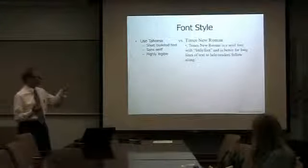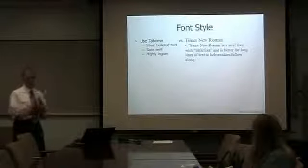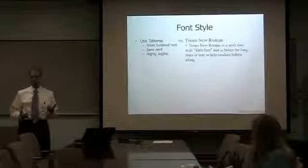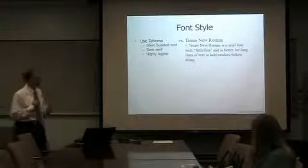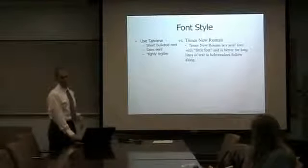Here, I'll give you just a second to read that. Research shows that it's easier to read when it has little feet. It just helps along. That's why newspapers use Times New Roman most of the time. And they can get away with pretty small fonts as well. You rarely want to use anything much longer than that on a presentation.